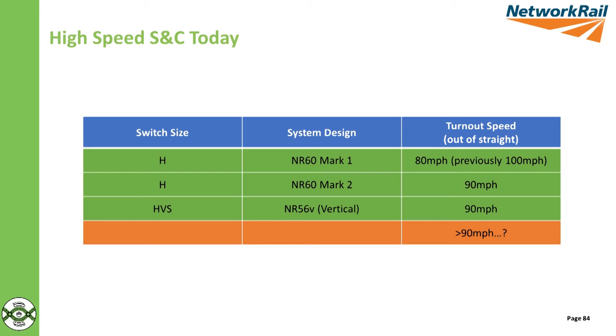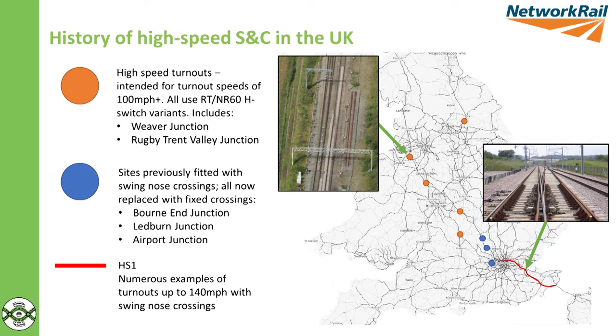So let's just have a look at the history of high-speed S&C in the UK. And before I upset anyone, I know this is only showing England, but it just turns out that all of our high-speed S&C has been installed in England in the past. I'm not removing any other countries of the UK. So first of all, look at the orange points. We can see what high-speed turnouts we've installed, which are 100 miles an hour plus. So we've got some examples there, like at Weaver Junction, which was mentioned earlier in the presentation about Crewe, Rugby Trent Valley Junction, and other places like Searchlight Lane and Colton Junction.